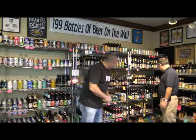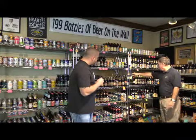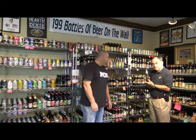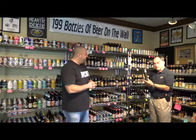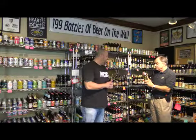I point out to people that we have a beer called Elephant Beer. And if you're an Alabama fan, it's my claim that if you drink Elephant Beer when Alabama's playing football, you're helping them win. If they lose, you didn't drink enough beer.